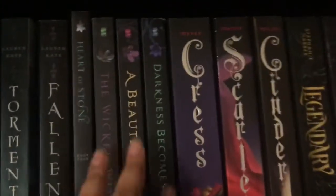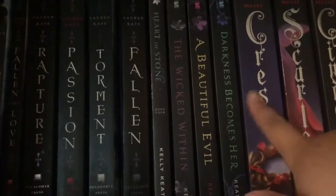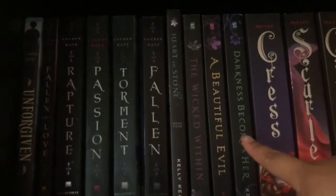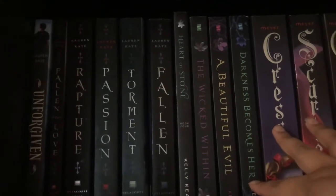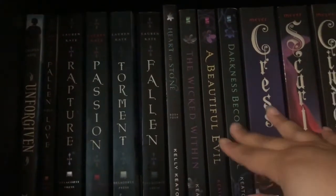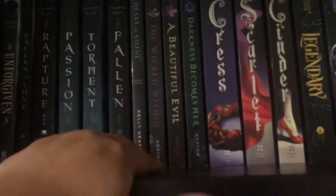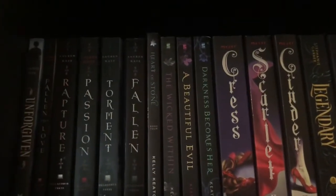And then I have another favorite series of mine, and this is Darkness Becomes Her by Kelly Keaton. This is another underrated series that I absolutely love. I definitely feel like a lot of people should try and get their hands on these books. They're really awesome, and they're really short too. I don't feel like they're difficult reads. And they're really interesting and really good, and I freaking love them.